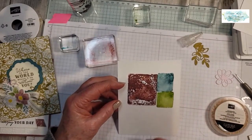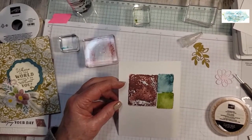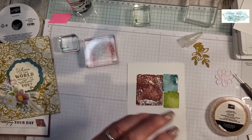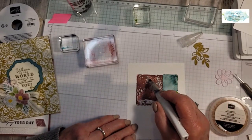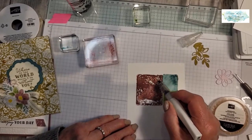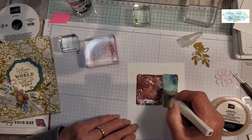I could put a greeting at the bottom. I could put something in the center on here. The other thing you could do is, especially with the dark colors, you could try taking your Wink of Stella pen and you could move the color around. See, it's starting to come. You got to get it really wet.